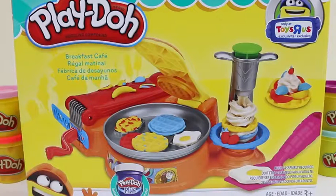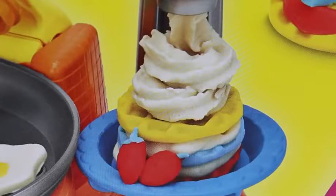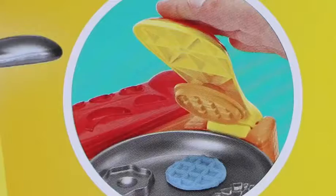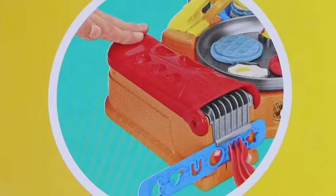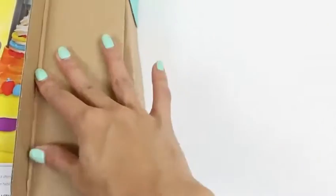Hey everyone, some Disney toys here. And I hope you're hungry, because today I'm bringing you Play-Doh Breakfast Cafe. Here's the front of the box. Look at all this fun stuff we can make. Here's the back of the box. Yum, waffles! I can't wait to get started. Let's open it up to see what's inside.